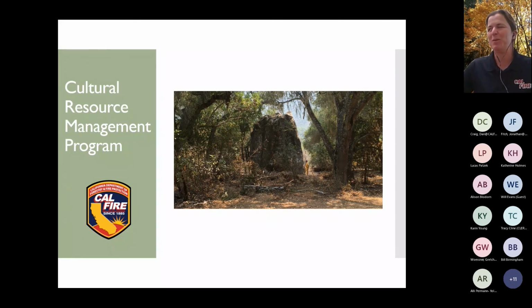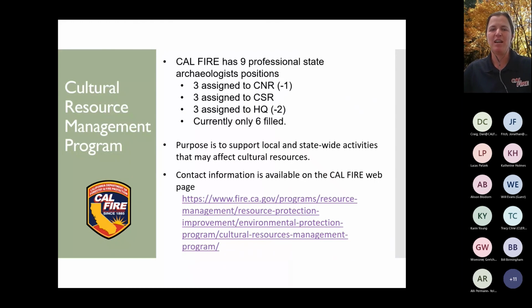So, our cultural resource management program. CAL FIRE currently has 9 state archaeologist positions. We have 3 assigned to our northern region, 3 assigned to our southern region, and 3 assigned to our headquarters. Currently, we only have 6 of those positions filled. They help support our local and statewide activities that may affect cultural resources throughout the whole department. So it's not just fuel reduction projects. They also deal with timber harvest plans, with building, so our tech services projects, building new fire stations, air attack bases, station maintenance. They deal with everything. So they are 6 people who are very overworked.